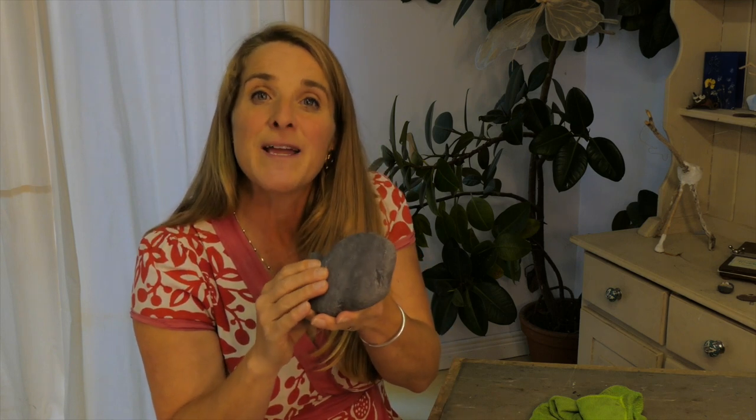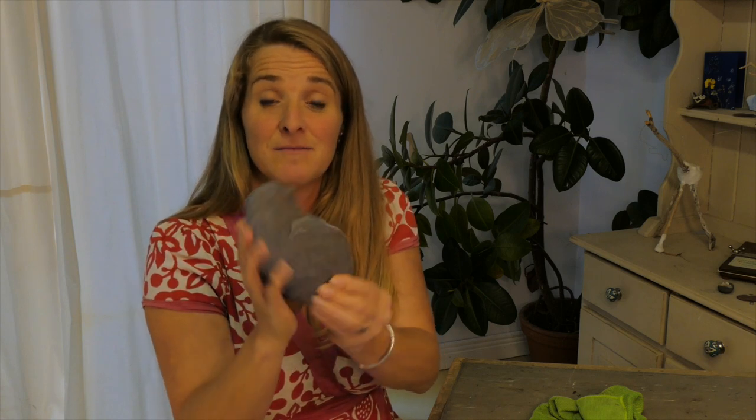I like to use chalks to decorate the stones. This way, my picture can wash off over time and I can turn it into something else. Let me show you how.